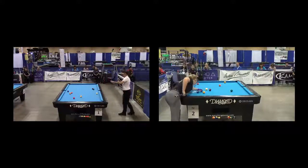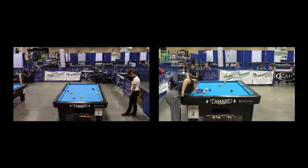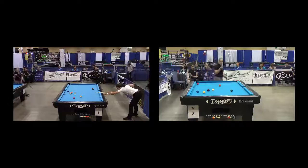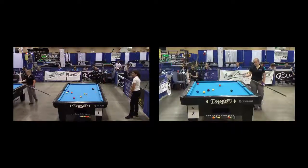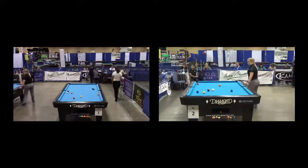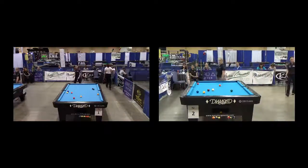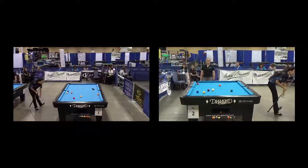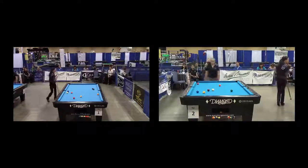On table 2, I have Hailey Fullerton getting ready to shoot at the 1 ball. All right, and she has actually snookered herself on the 2, and Hailey has snookered Hansen on table 1. Reams.